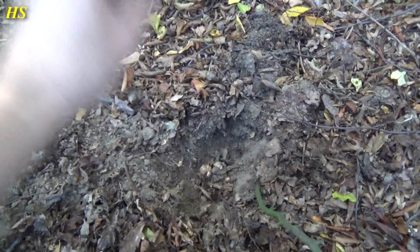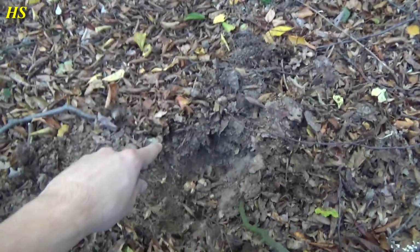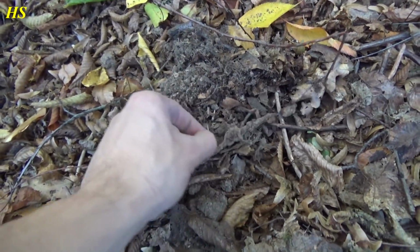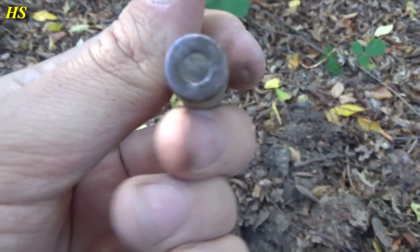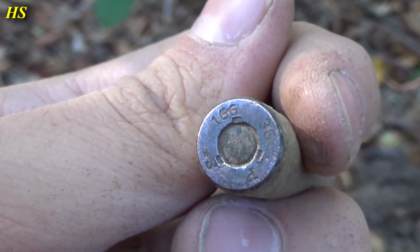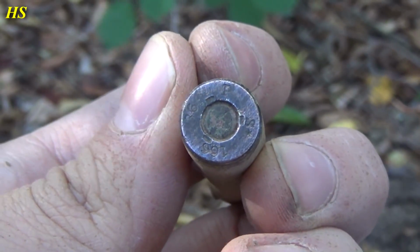Interesting find. Alright, so like I just told you, this is where I found the German stick grenades. Right over there, and right over here I had a signal, and I just found a German live round together with some German barbed wire in the same hole right here. The bullet fell off, and we can see the stamp S and a small star, which means brass. Lot number 166, 1936, and P is the factory code.